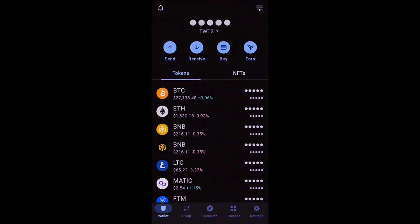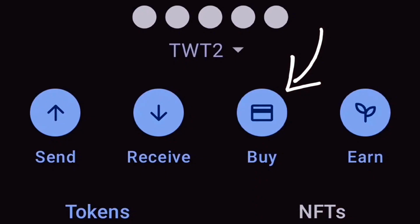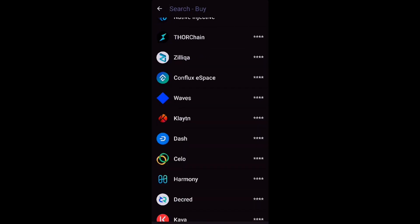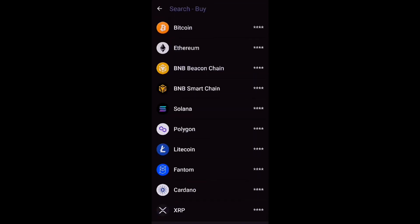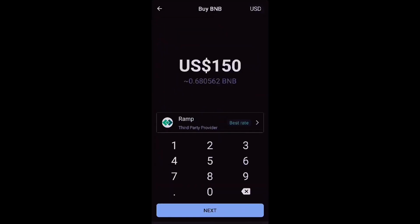Trust Wallet has a very cool feature that enables us to buy crypto tokens directly using the Trust Wallet app. Here under the buy feature, you can actually choose the token that you want to purchase and easily do that within just the Trust Wallet, not worrying about having centralized exchanges. So let's say we want to buy Binance Smart Chain token. So just click the Binance Smart Chain token.